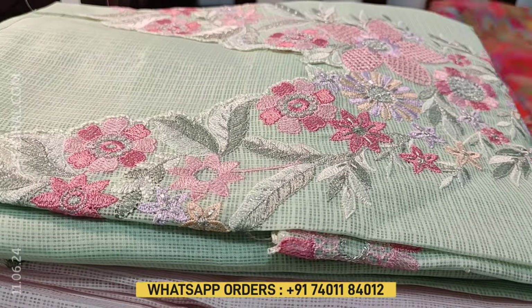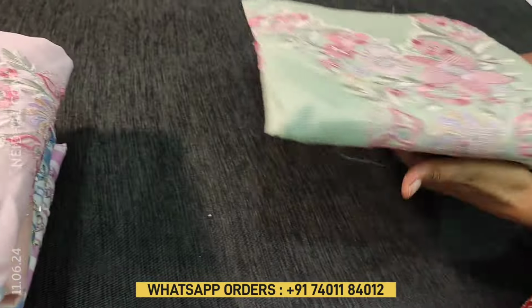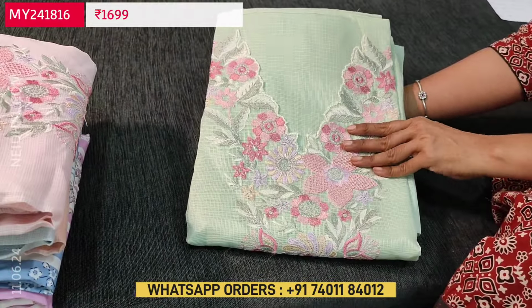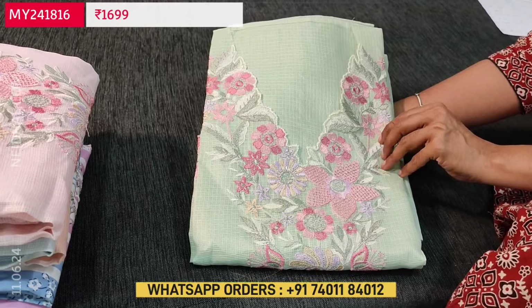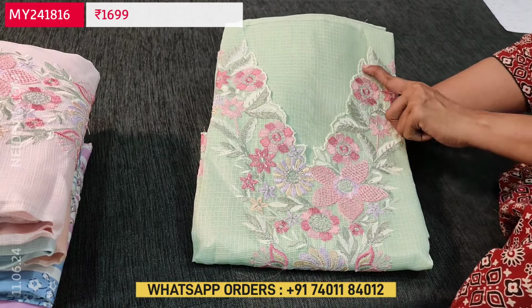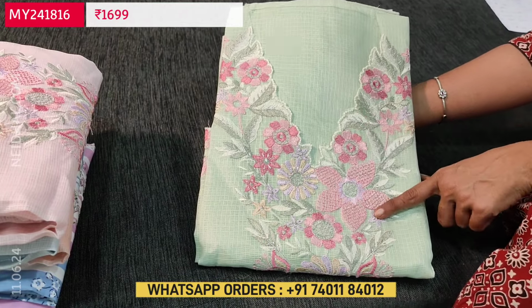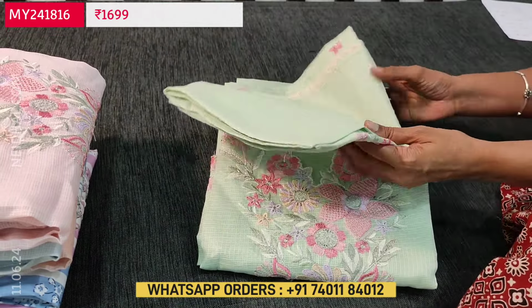Next, we are going to see a beautiful set in kota fabric. We have restocked it again on customer's request. 4 different colors are available, all in lovely pastel shades. The first one, we have pastel green color, V neckline with cut work edges, and it is a floral embroidered work that is done on the yoke portion of the top.